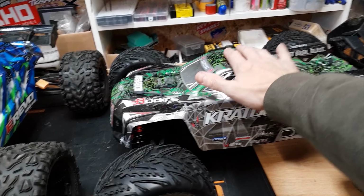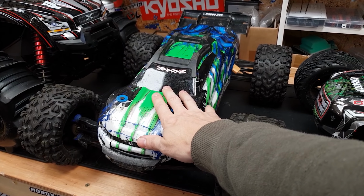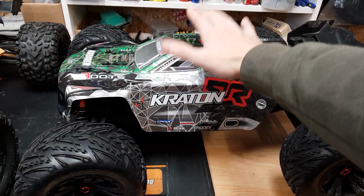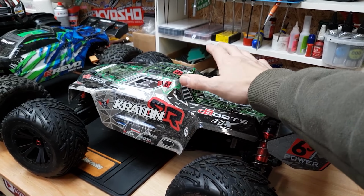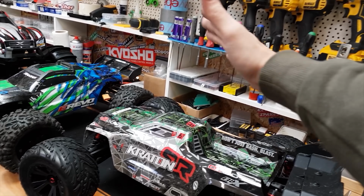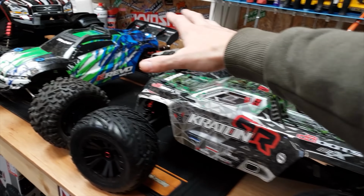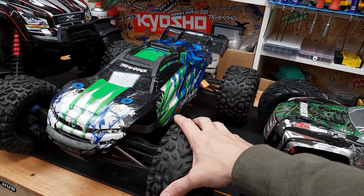If I was to compare this to this and make a choice, I would say so far I'd go with this one. I would say it handles better. It definitely seems better balanced when it's in the air. All the throttle and brake seems a lot nicer on this one. It seems to roll over a lot less. This thing here tends to roll over a lot easier.